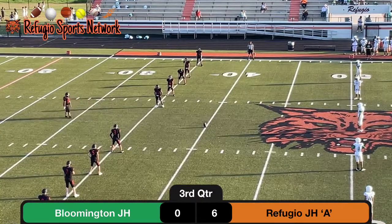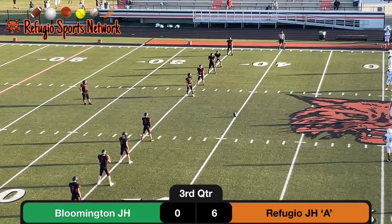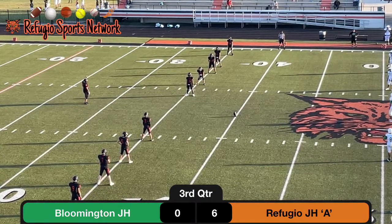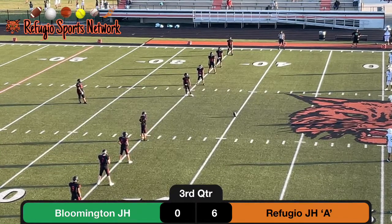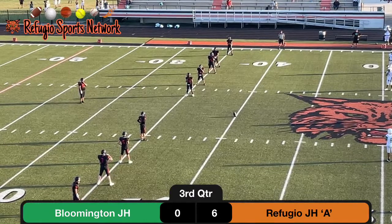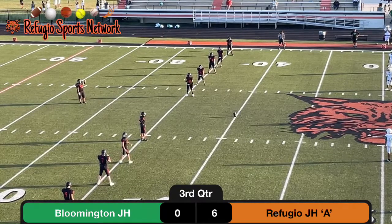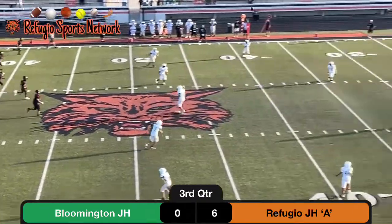Here we go. Dominic Brown has the ball on the tee, ready to go. All right. The horn on the scoreboard signals end of halftime. 10 minutes. 8 minutes for junior, that's JV's 10. Here we go. Second half is underway.